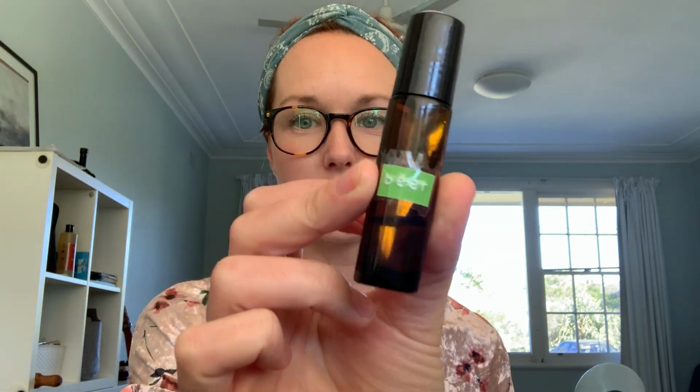There isn't a touch format in this, so we just make up our own in the house. This is, as you can see, this has got Bear's name on it. He knows this is his roller, and it's just got Balance and Wild Orange in here. We topped up with fractionated coconut oil, and he can just roll this on him whenever he needs it or whenever we feel that he needs it.